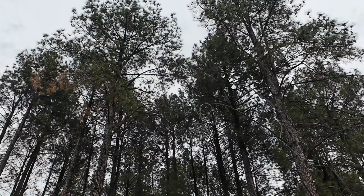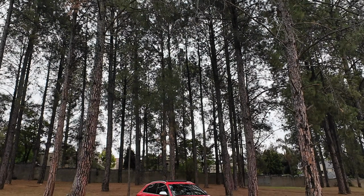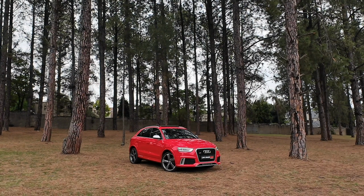Now the car feels so engaging. It of course comes with quattro all-wheel drive. The steering wheel has some decent feedback to it, and I just like how, I mean, this is a compact SUV, so it doesn't feel far off from a hot hatch. Still feels very light on its feet.